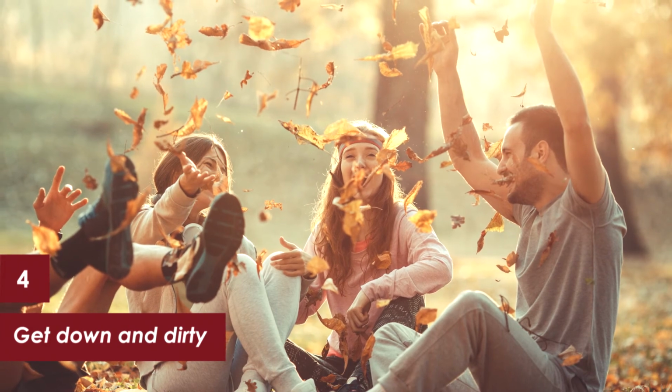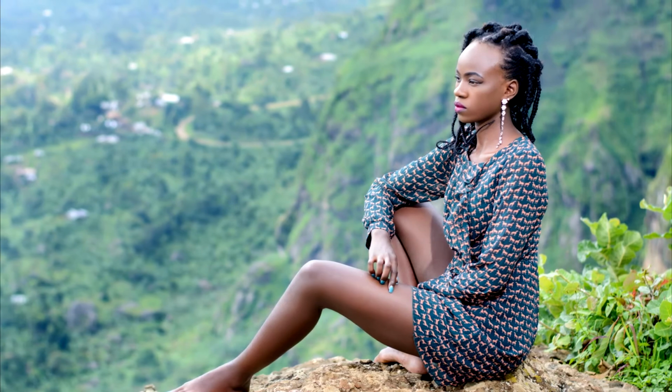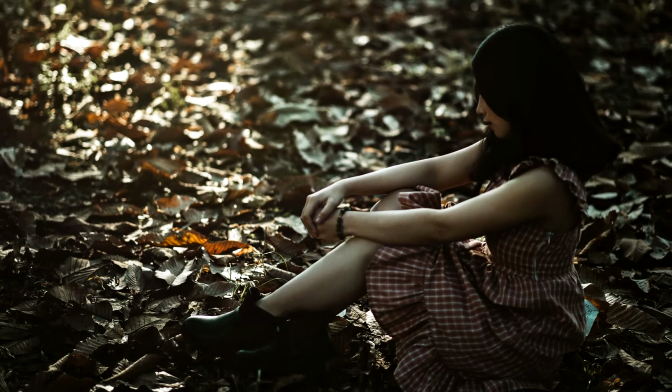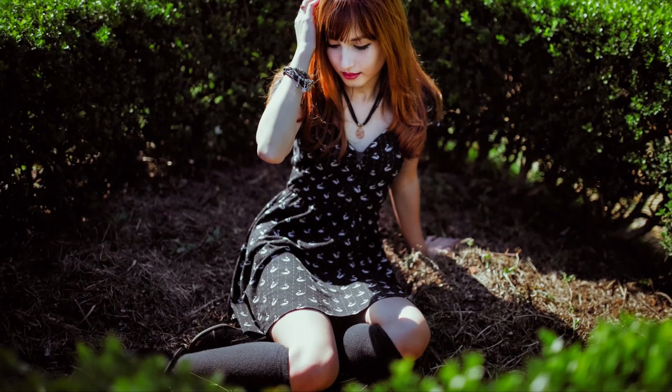Number 4. Get down and dirty. If you really want that shot, don't be afraid to get down and dirty. Get on the floor, up in a tree, on a roof, wherever. The best shots are often the ones that were taken from new perspectives. People might stare, but it'll be worth it.